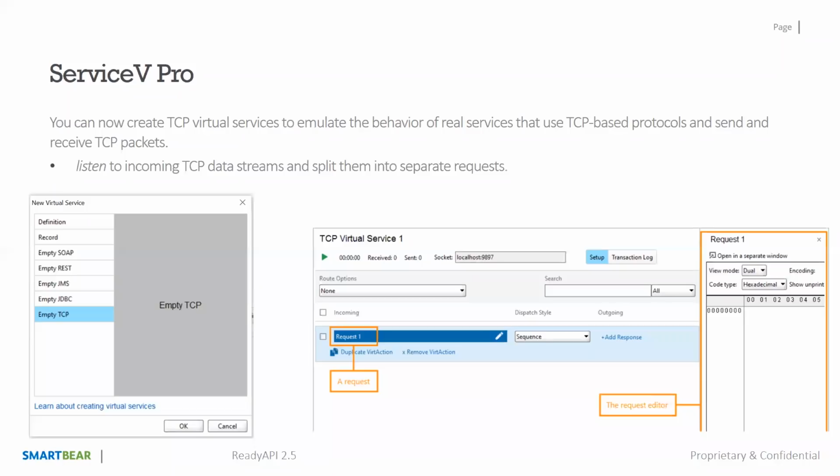Absolutely, yeah. And the one example is we were doing some work for MQTT. We were able to actually virtualize MQTT and then throw a load against that virtual TCP virtual service, even though it was kind of mimicking MQTT traffic. And this really gets more into the IoT space. It's a level below HTTP and SOAP.